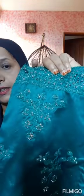I have only worn this two times, but I really like the design. Yes, it is beautiful, beautiful. I really like it. The fabric also is so good, and you can wear it to a wedding also. See guys, very beautiful. And the dupatta also is very good. The lining of the dupatta, wow, just wow, no words to say. This is very beautiful.